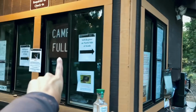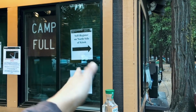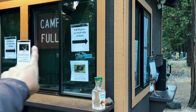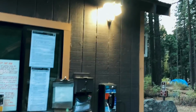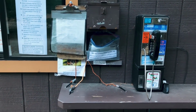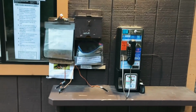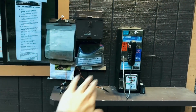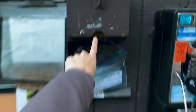Oh, even if this says camp full but self-register, that doesn't necessarily mean the camp is full. So what you can do is you can come over here, and there is a light that turns on, motion sensor. So that's awesome, even if you get here at 4 o'clock in the morning and need to register. So this is kind of the station that you're gonna need to be around if you're doing self-registration. This is what you're gonna do first.